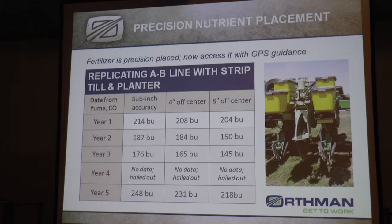Now, the whole thing about guidance, I want to quickly go into this. As you can see, this is one of our tools that we put on planters. This is implement guidance for a planter. We put these big 30-inch blades in the ground, and they can help control where that thing is so that you're always plus or minus 1 inch if you're using RTK.